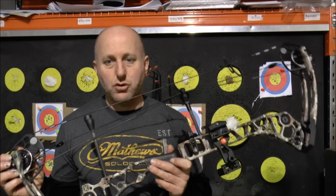That makes perfect sense to me. It's just a bit unfortunate for Mathews, because if he had shot a world record with a Halon X, it adds more momentum to the Halon X just being this cool bow. It is a cool bow to shoot. There's no question about it to me.